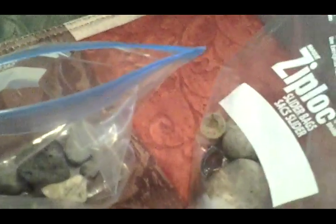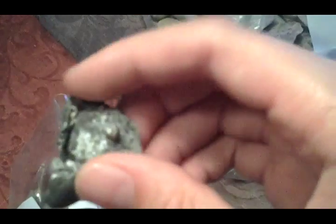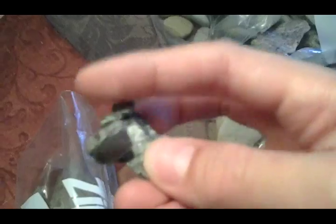And here's another bag right here. This is one of my bags that I found. I didn't find this right here. This is little aluminum right here, and then the whole thing's aluminum, but this really stands out. There's a bit of aluminum right there. I'm thinking that was just dumped into the lake when they were in the iron business and everything.